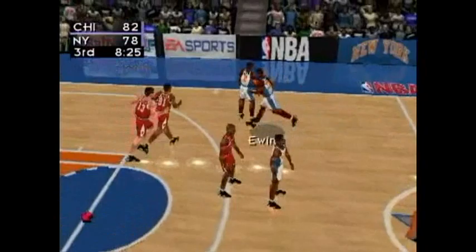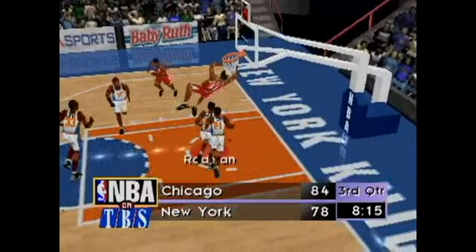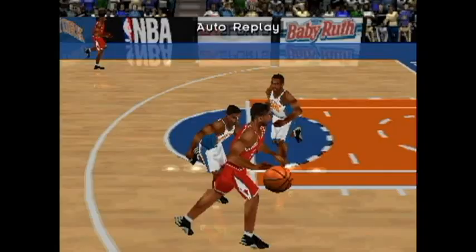To Ewing. To Oakley. He goes up with a jumper. Rims out. To Rodman. Gets the two-handed jam. Let's check that one on replay.